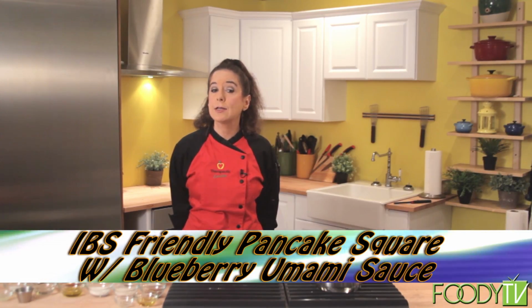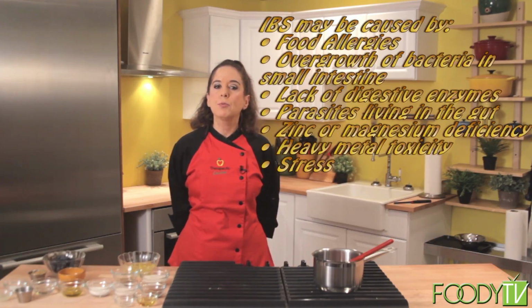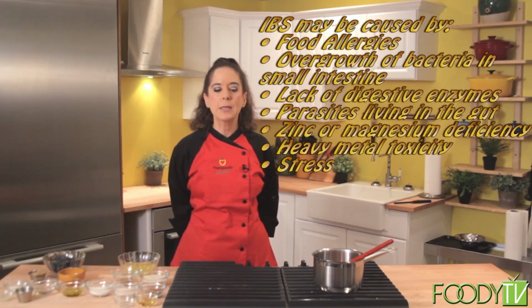Our first recipe today is going to be an IBS-friendly pancake square with a blueberry umami sauce. The blueberry umami sauce is a tart and sweet and sassy sauce that has the umami from the miso. And miso is a fermented soybean paste. Sounds awful with blueberries, but it actually is delicious.